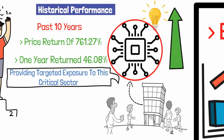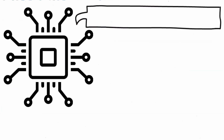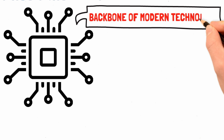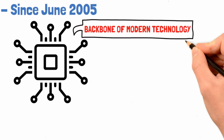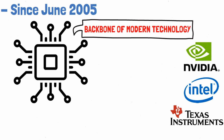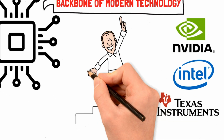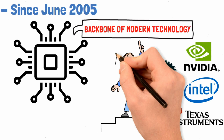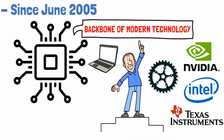The unique appeal of PSI lies in its concentrated focus on semiconductors, an industry that is the backbone of modern technology. Its portfolio includes key players like NVIDIA, Intel, and Texas Instruments. These companies are at the forefront of developing and manufacturing essential components for a wide range of tech applications, from consumer electronics to advanced computing systems. Future projections for PSI are equally compelling.